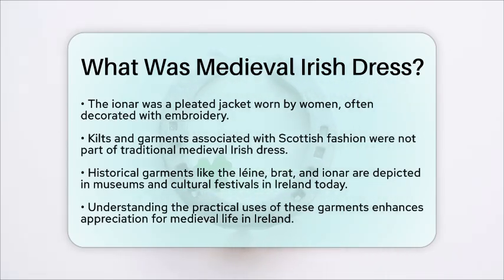Seeing these garments in context can make your visit to historic locations even more meaningful and provide a clearer picture of daily life in medieval Ireland.